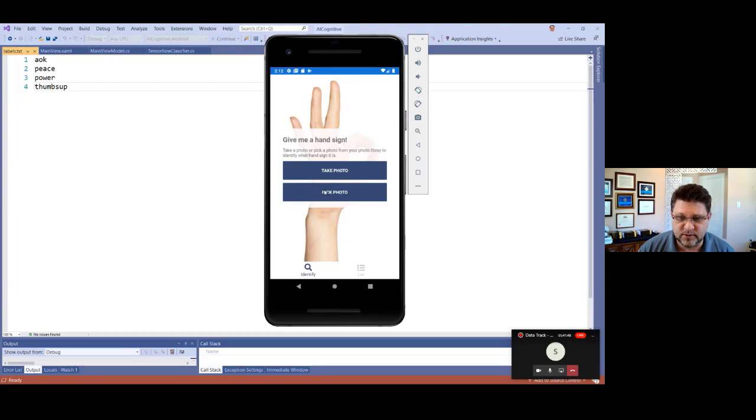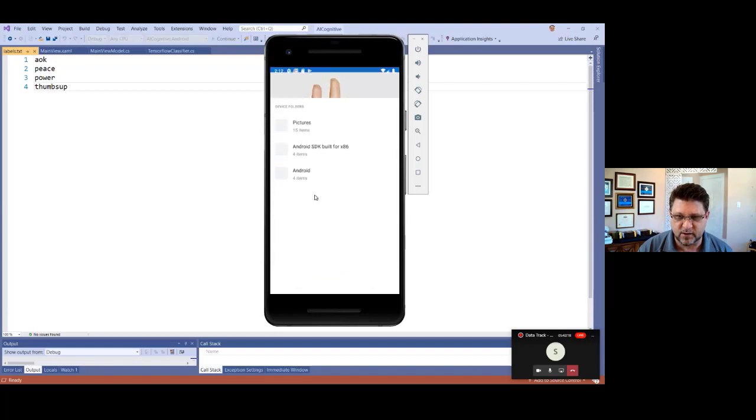Now, the most fun way to use this app is when you have a physical device, to just point it at your hand or point it at somebody else's hand when they're making a hand gesture. What this app does is identify hand gestures like thumbs up or A-OK or wave, things like this. It's most fun when someone can just do something like that. You point the camera at them, you take the picture, and then it tries to identify it. But since we have to use a simulator, we're going to use the pictures that are here on the phone. So here they are.